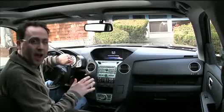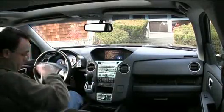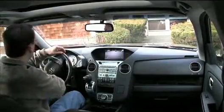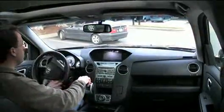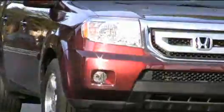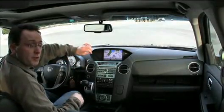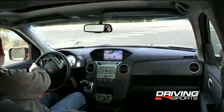The 2009 Honda Pilot. It's not a sports car. It's not supposed to be. It's actually quite comfortable. And that is the reaction Honda is aiming for.